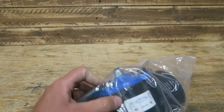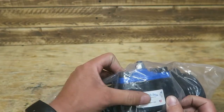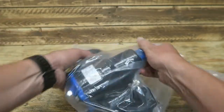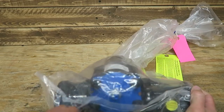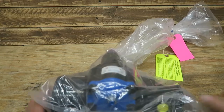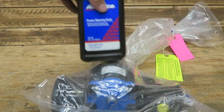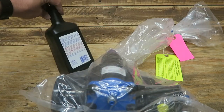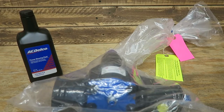Okay, so right here we've got their little Blue Top sticker, made in the USA. Of course, we're painted blue. Why wouldn't you want it blue? You know, blue, honestly, is more of a Chevy color. They don't just do Chevy steering boxes, but AC Delco is blue. That's not GM brand, I don't think, but it is a GM brand. So yeah, blue kind of goes with Chevy. That's kind of Chevy colors.